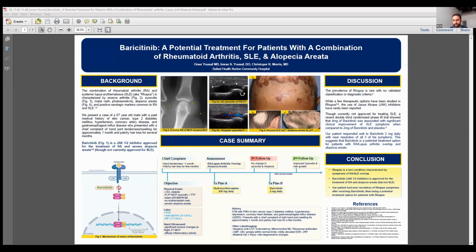We thought that to be quite interesting and wanted to share it since there's very limited data showing the utility of this drug in patients who've got this kind of condition. As you can see here in the bottom left-hand of the poster, there's a small schematic that shows the mechanism of action for baricitinib. It inhibits JAK proteins and thus inhibits phosphorylation of proteins in the nucleus. The end result is that the inflammatory processes in the body shut down temporarily, allowing the patient to benefit from improvement in symptoms.